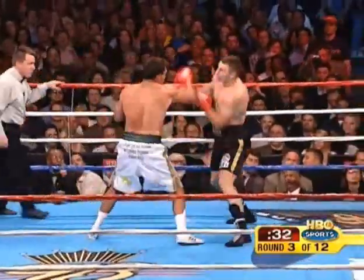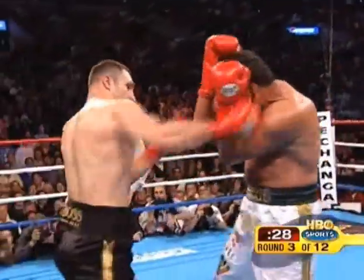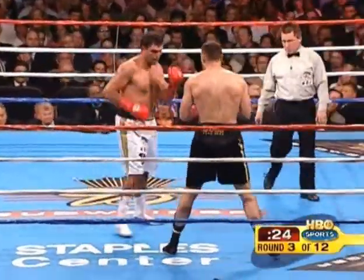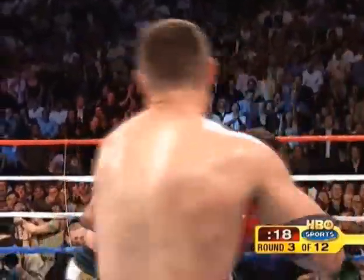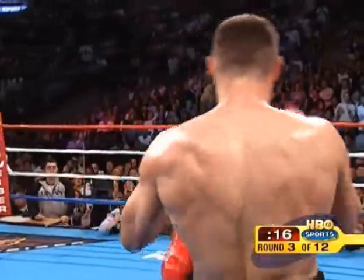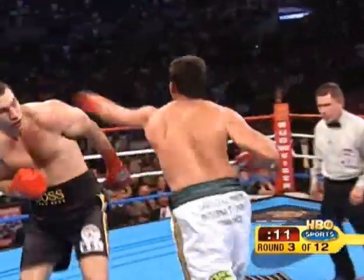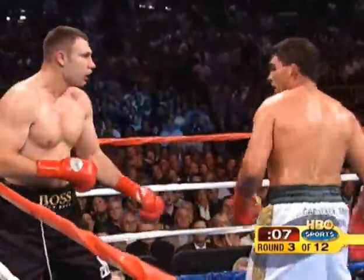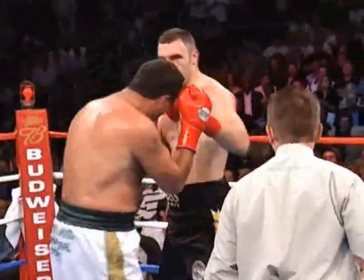Slugfest in the center of the ring. Sanders land another big one. Hard right hand by Vitali Klitschko. Another one. Sanders takes them both pretty well. He steps away before Sanders can set the left. 2 more. Sanders misses with the big left. Vitali pounds him twice with the right hand. And some lefts. Big right hand by Klitschko. Whoa! This is one of the best heavyweight rounds we have seen.